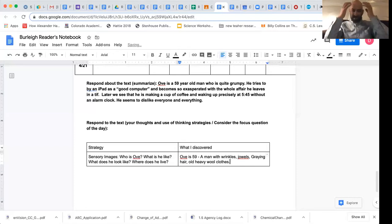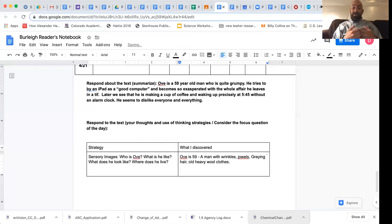So I kind of am building the sensory image of Ove. I don't know what he's like yet, but I kind of am thinking about what he might look like. And obviously, the author doesn't want to give me a lot. The author right now is just saying he's 59 and letting my imagination, letting that schema just kind of inferring just occur. So I'm already even getting a little bit of idea of what this author does. I'm going to keep reading.